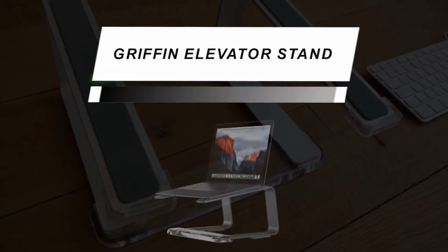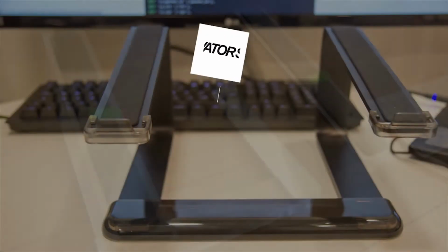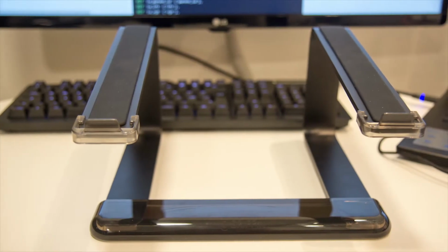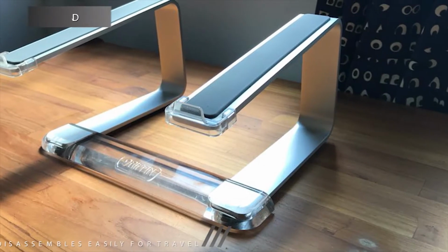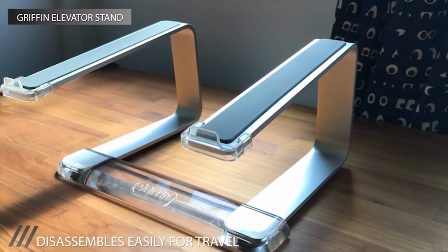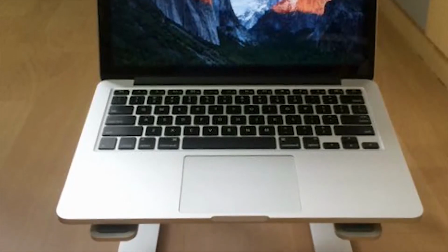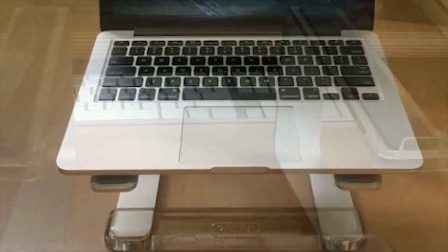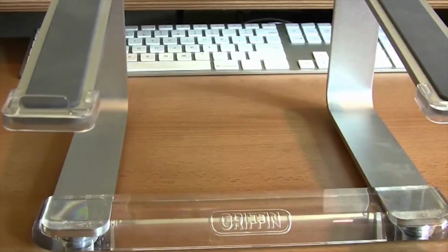The Elevator desktop stand for laptops from Griffin Technology elevates your Windows or Mac laptop an additional 5.5 inches, helping to improve the ergonomics of your laptop setup. It will also help reclaim some of your desktop workspace, which can then be used for an external keyboard, mouse, or other accessories. The elevation provided by this stand further allows air to circulate 360 degrees around your system.